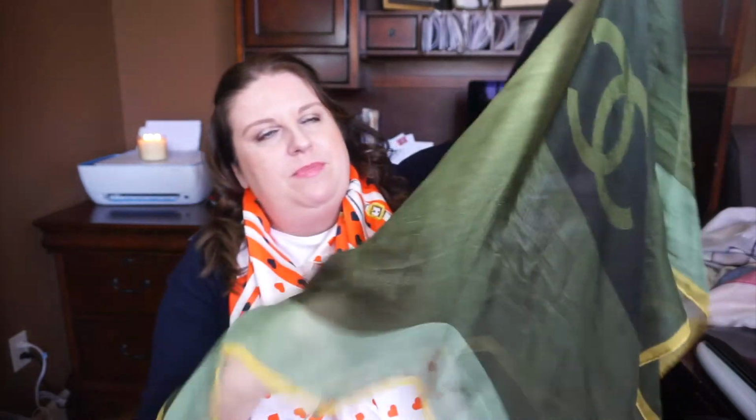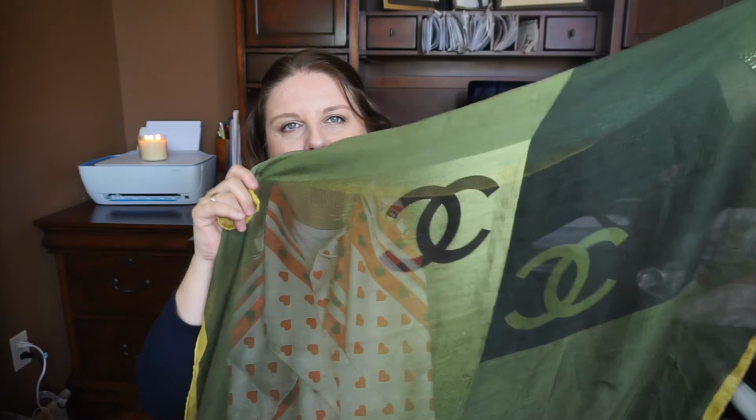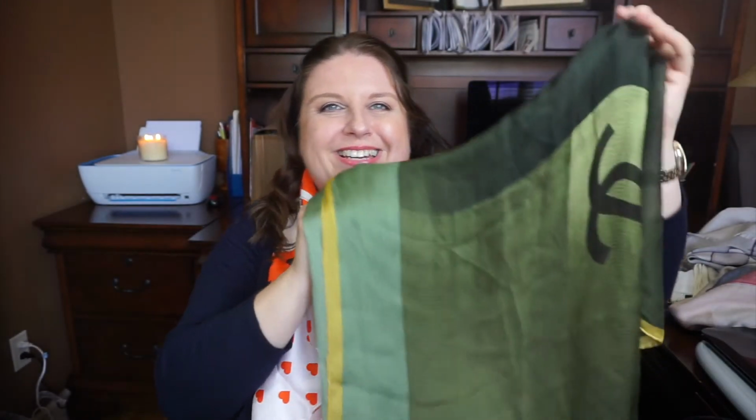I used to wear this one quite a bit. It's a great summer scarf, if you don't want to have anything too thick around your neck, this one is perfect. It's not heavy and it's just beautiful. Unfortunately, because it's one of my older scarves, I don't really wear it as much anymore. At some point I was thinking of selling it, but we'll see. Anyway, this was my last scarf.